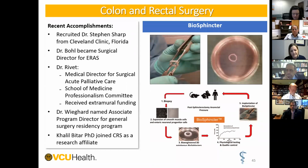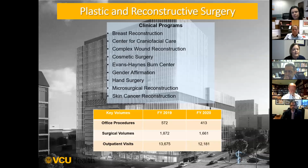We have to complete some biocompatibility studies, and after that, hope that our IND application to the FDA will be approved so that in the next year or two, we can start our human safety trial here at VCU. Next, I'd like to introduce Dr. Feldman in plastics.